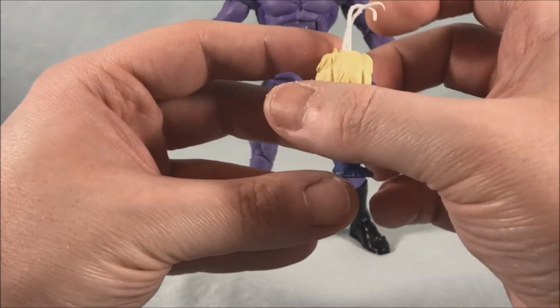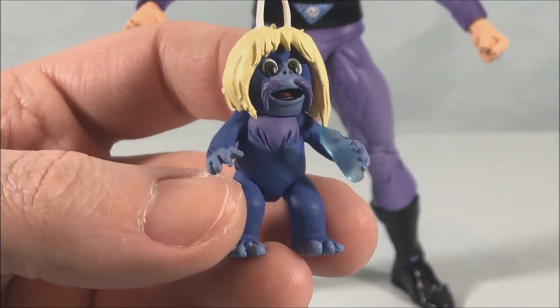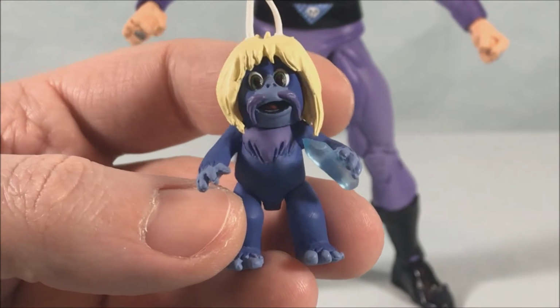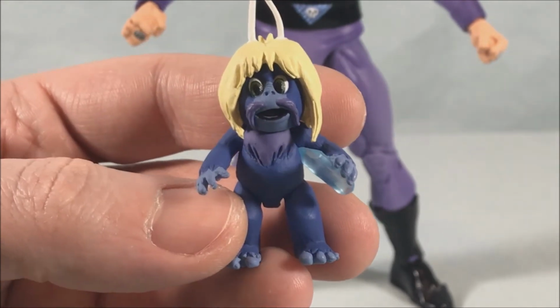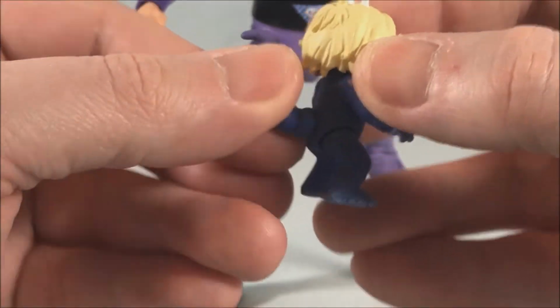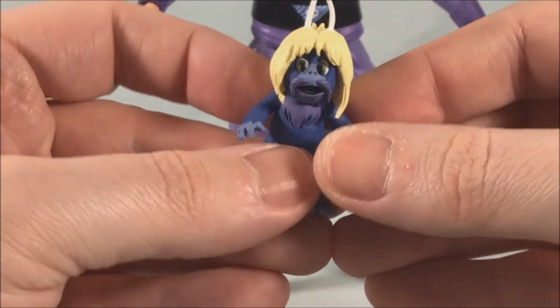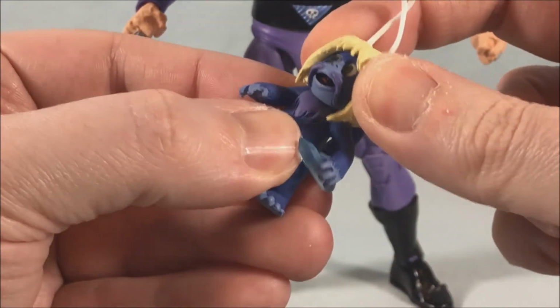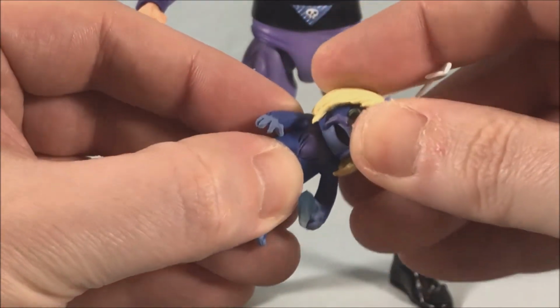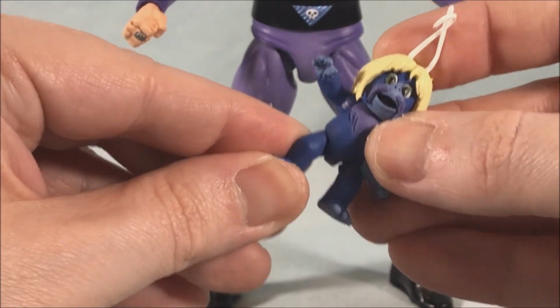Now, he also has this little guy. I, again, am not familiar with this cartoon at all, but he's a really cool little dude. Apparently, his name is Zuffy. And you can see he's got a joint here in the tail with a hinge. He's got head movement. Head's on a little ball joint. You have a hinge and a swivel in the shoulder. And then the legs are just on ball joints.